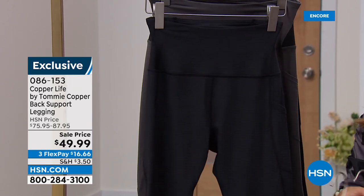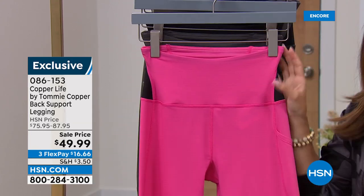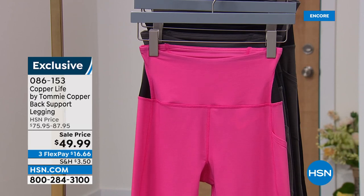At least that's what I've found, Laura. I went up to my medium. I'm usually a small, but for being on TV and having mic packs built in, I'm just gonna go up a size and have a more leisure fit. But either way you go, they are gonna feel good, look good, and these are high performing leggings.